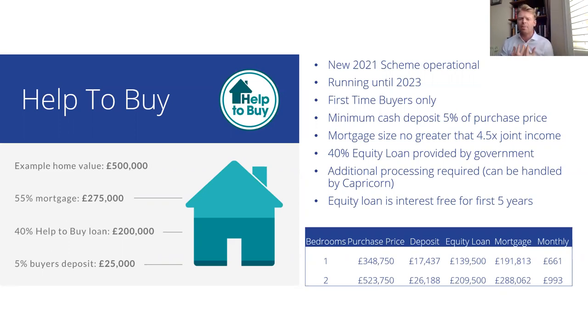And what's great about the equity loan itself is that for the first 5 years, it's completely interest-free. Some people that I speak to are skeptical or might be concerned that there's a downside. In reality, being an equity loan, the loan itself only increases if the property value increases, which is great. Even if something happened and there were any issues in relation to the valuation of the property, that loan is only ever going to be 40% of the property.